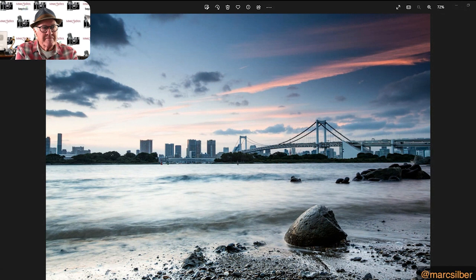Bridge, and Tokyo Tower in the background, shot in 2014. Shot in what? 2014. Oh, 2014. Got it. Okay. Yeah, this is cool. It's got a lot of interesting elements to it.